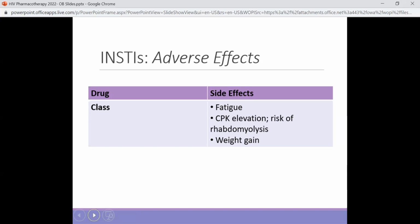The weight gain is a newer idea within the field of HIV pharmacotherapy, where we are noticing that patients, specifically on integrase inhibitors, are noting weight gain throughout the course of their treatment. If patients are noting this weight gain and it is an excessive amount of weight, this could be a reason to stop the medication and consider switching to an alternative agent.